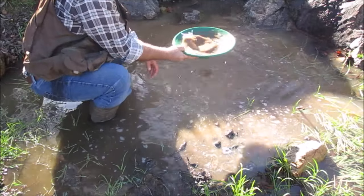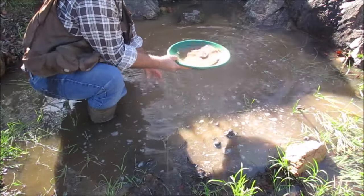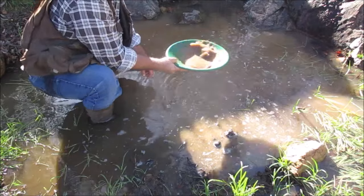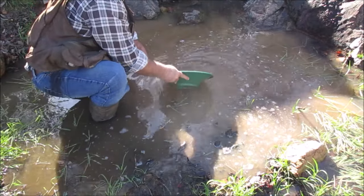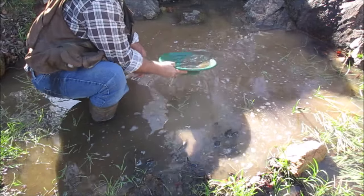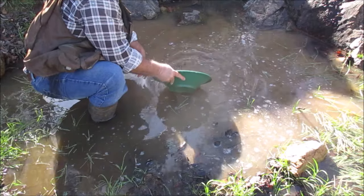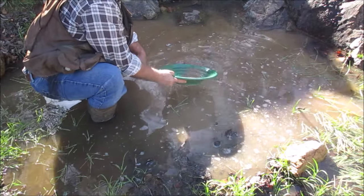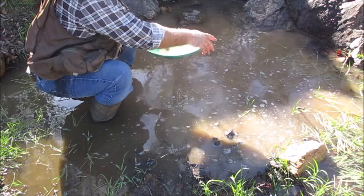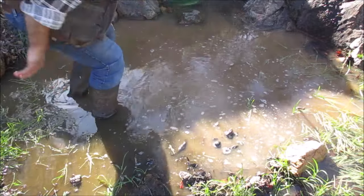But I've got a beautiful day today, nice and fine. Yesterday was nice, today's nice. Tomorrow it's raining again. So that's why I came out today. I thought I'd better get out to the creek while I've got a chance. Because I've been thinking about it, is there gold here, is there good gold, or did I make a mistake?